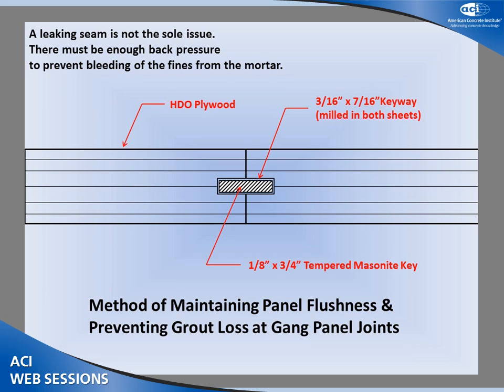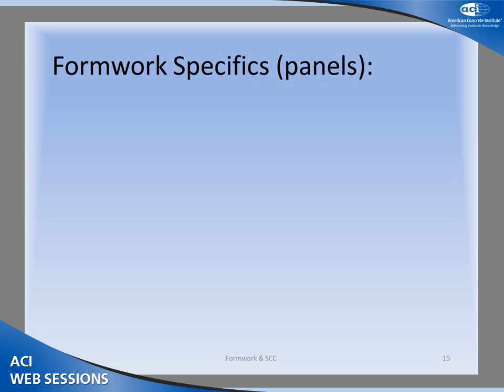And the main thing in an architectural wall is you want to stop the grout loss, because that's where you see the bleed marks on the surface of the concrete. So if that joint leaked a little bit, it's okay. It would hit that masonite and that would stop the progression of grout loss that would cause something to look unsightly on the form face.